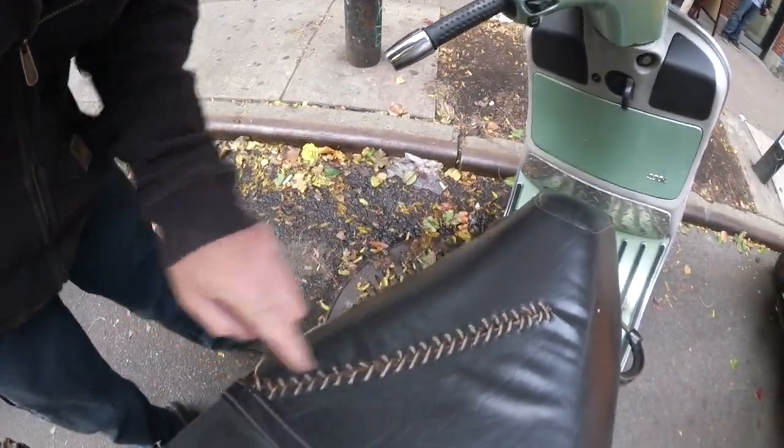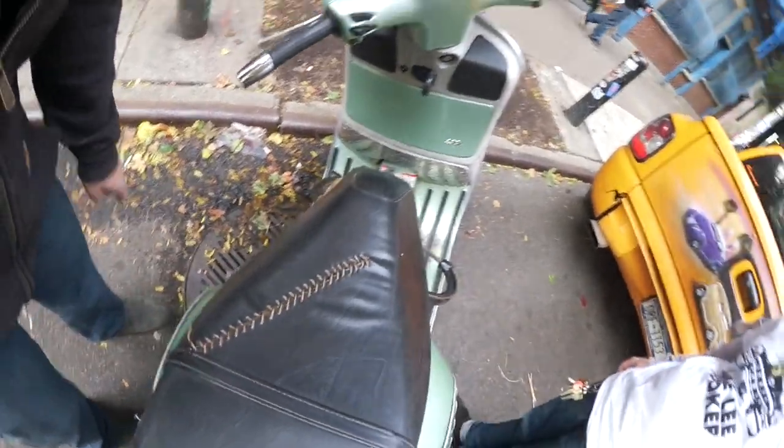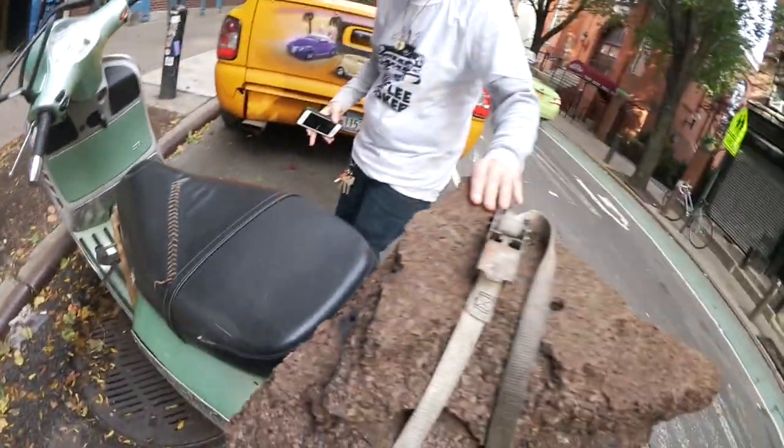Seriously, who did that? Someone sliced my seat, so I just wove it back together. That happened about 2 years ago. And this is cork? Yeah.